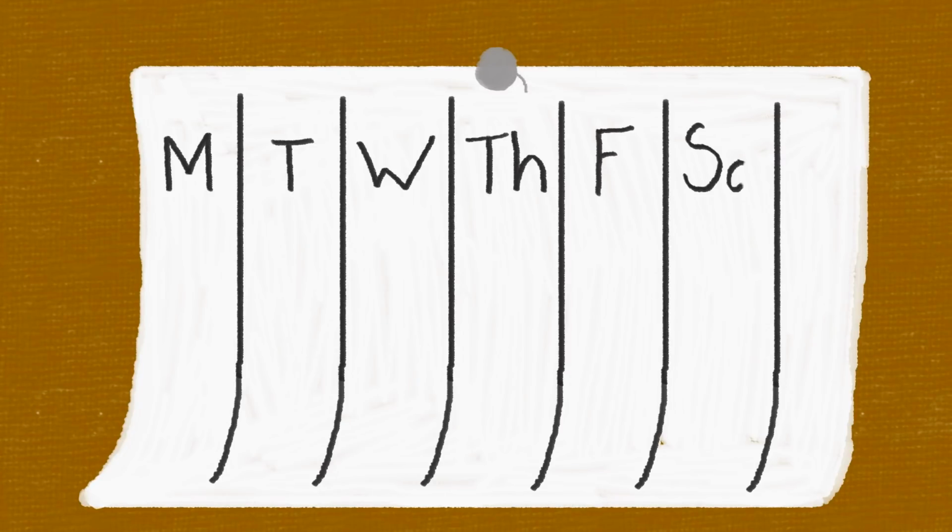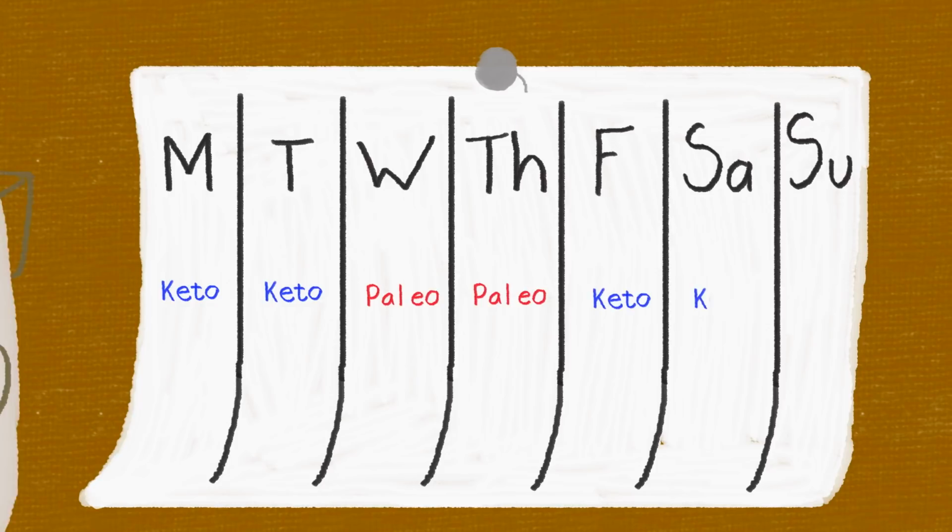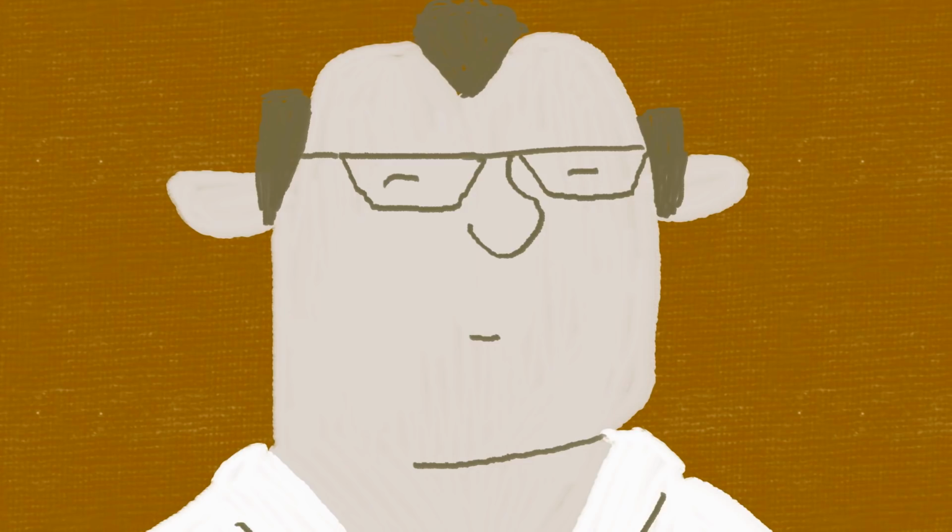But why not try both? People don't need to be in a constant state of ketosis to be healthy, and you can switch between a ketogenic and Paleolithic diet fairly easily.